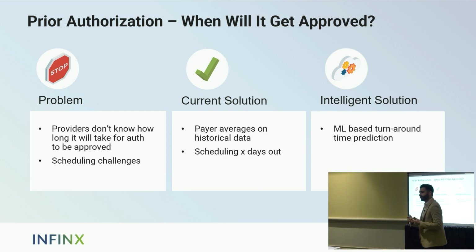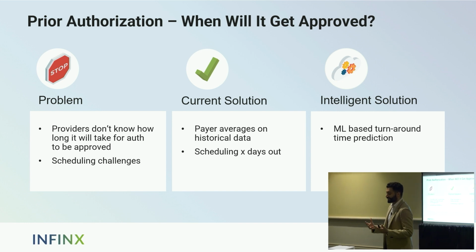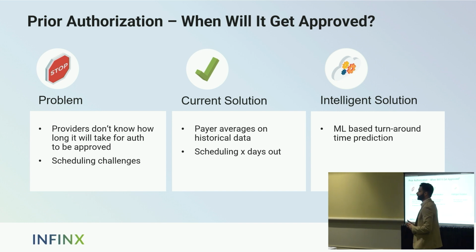And again, the value here varies by specialty. For radiology, you'll see that a lot of authorizations get approved faster, but for other specialties, it does take longer. We have authorizations for labs that can sometimes even take weeks.